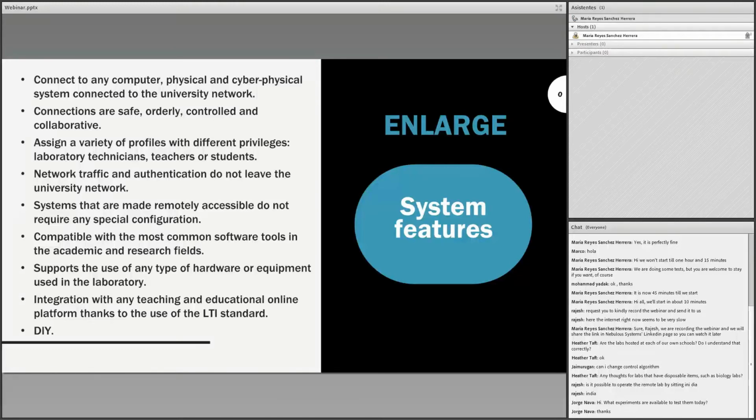The system is compatible with the most common software tools in education and research, for example, MATLAB, LabVIEW, or Python, C, and so on, as well as with any hardware device that can be controlled with a computer system, including commercial lab systems from different brands. The system connects with any e-learning platform or learning management system that supports a standard called LTI, which basically means that any e-learning platform or LMS is compatible with the solutions.